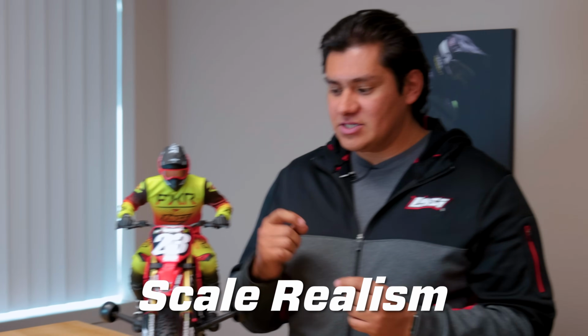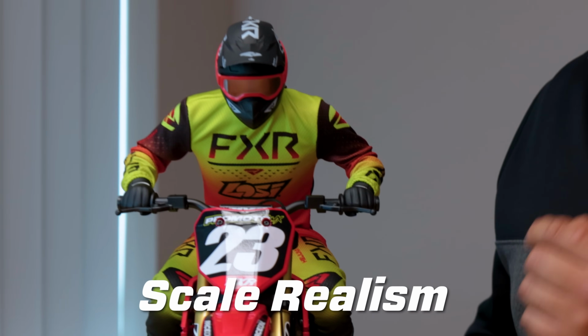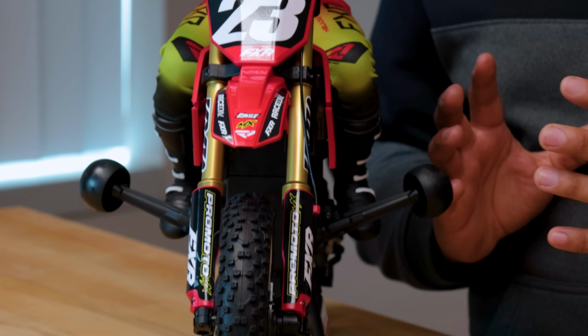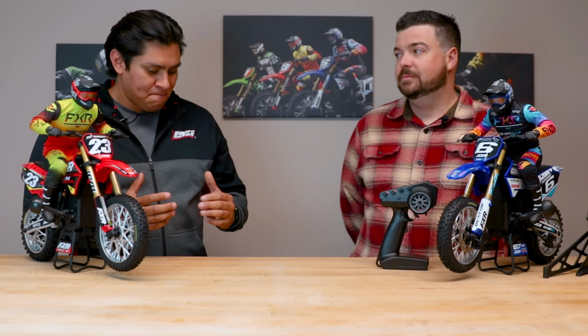Because it is super scale realistic. I mean, we did so many details to the actual levers, the little reservoirs for your clutch fluid, for your brake fluid, so many things in this thing. Now, let's go into the first thing, because I personally think, when something looks right, it looks right. You don't recognize it until it looks wrong, if that makes sense.